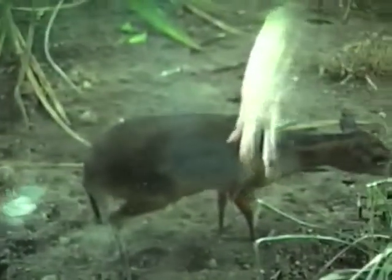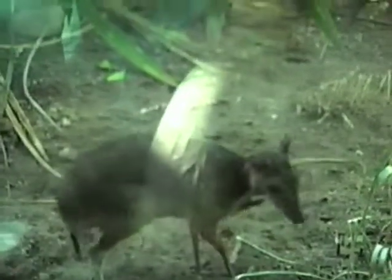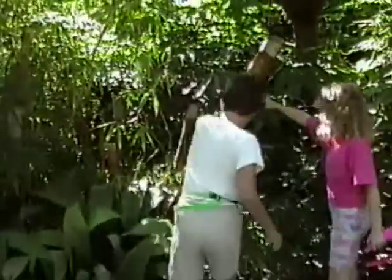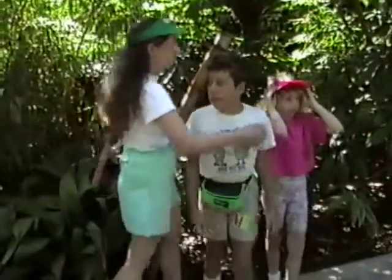What's this called, Peg? Do you know? Mouse deer. Looks like your hand's petting it. What to make a flute with? Get over there, Peg, with the kids. Let's make a good little shot here.